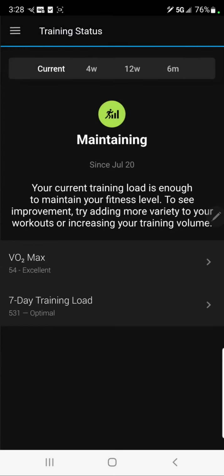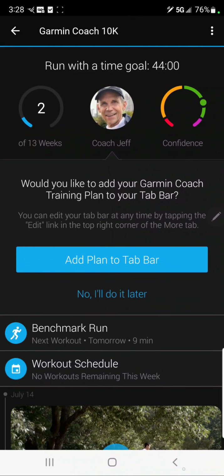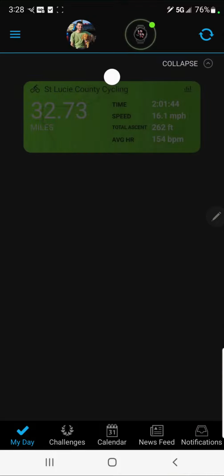Training, workouts, training plans. I did set this Garmin coach up, which is kind of neat, but I don't really use it all that much. But anyway, there's a lot of just stuff you can fiddle with in there. I just wanted to show you that.